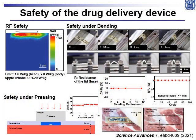We confirmed the safety of the drug delivery device through a series of tests. First, the RF microwave safety was confirmed by measuring the specific absorption rate, which was below the federal regulation. Also, the mechanical stability of the device was confirmed through bending and pressing experiments. Even under severe repetitive bending and pressing with heavy weights, we could not see any mechanical fractures or failures of the drug delivery device, as shown in this slide.